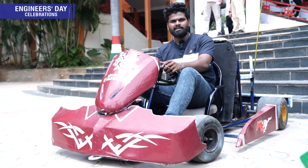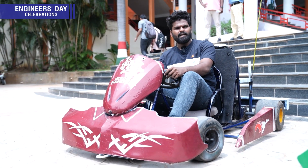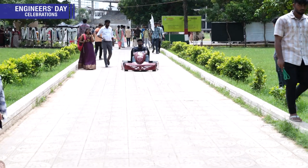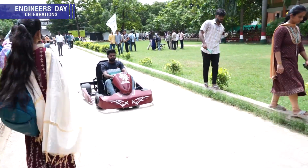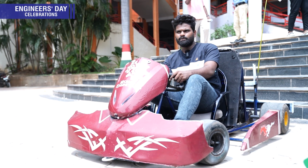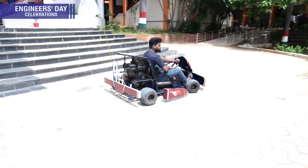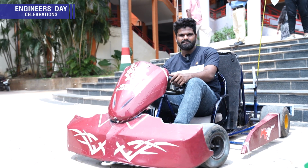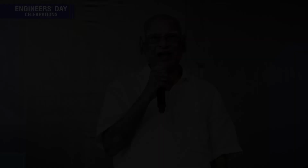Myself, Williams Kumar Manava, from the Department of Mechanical Engineering. We made a go-kart at a cost of around 1.5 lakhs, and the main feature of this go-kart is that it goes 60 kilometers per hour with a mileage of 50 kilometers per liter. This is helpful to all the racing people to participate in races, especially go-kart racing, in our university. And we are welcoming all the people to participate with us on this occasion of Engineers Day. Thank you.